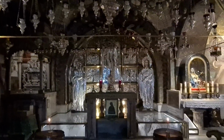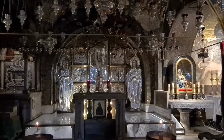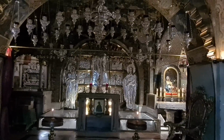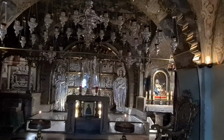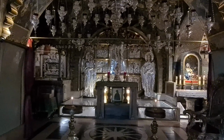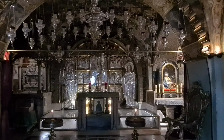The bedrock of the Golgotha is in front of you. It's covered with glass, mainly because a lot of tourists, just like me, want to get a piece from it. And you know what will happen soon. In that case, they're protecting it. The only way to touch it is through that table. Just go there, put your hands in the hole, and you will touch the bedrock.